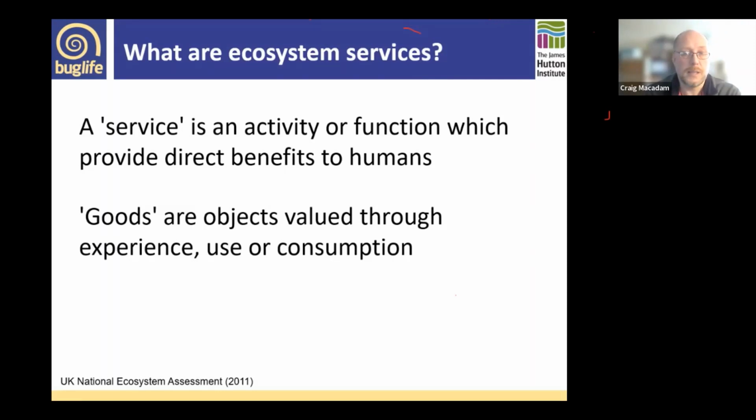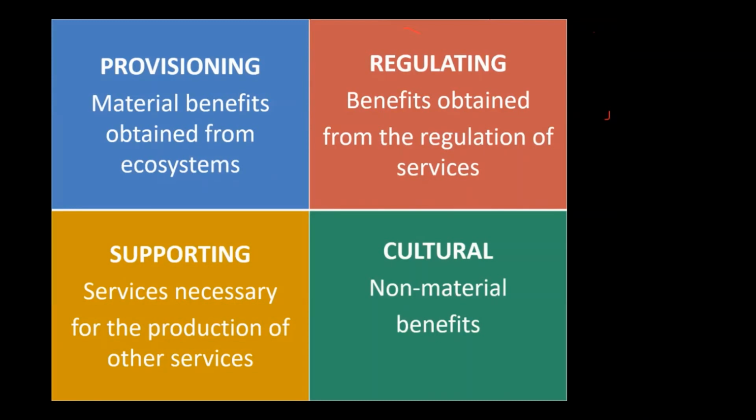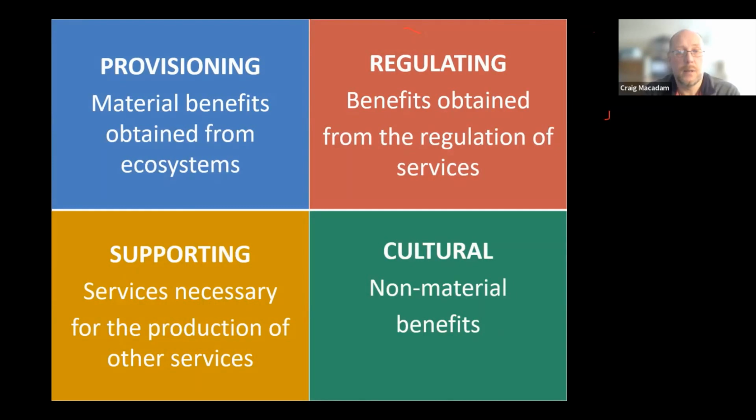The ecosystem assessment goes on to describe 4 different types of ecosystem service. The first one is provisioning services, ones that produce material benefits from ecosystems. We have regulating services that are benefits obtained from the regulation of other services. Supporting services are the services that are necessary to produce other services in the provisioning and regulating categories. And then the final one is cultural services.